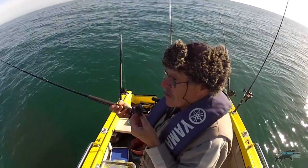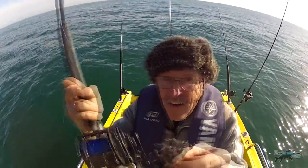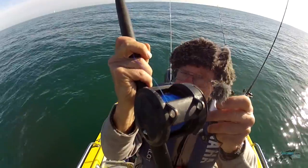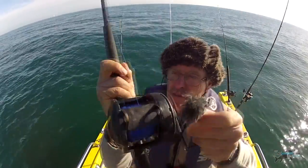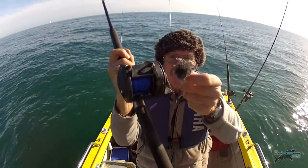Keep stopping and starting. He's trying to eat it. There he goes. You just let him take it like this. I can feel him tapping, banging, trying to turn it. It's risky with a big bait, losing the fish, unless it's a big fish.